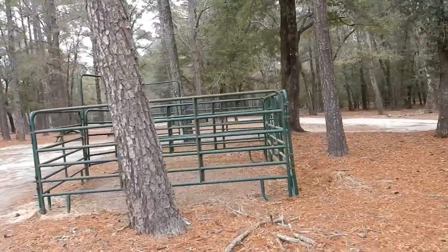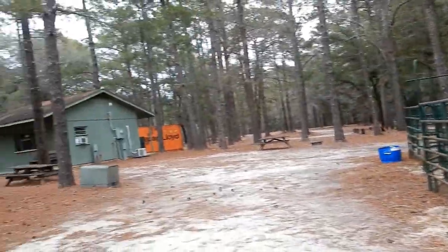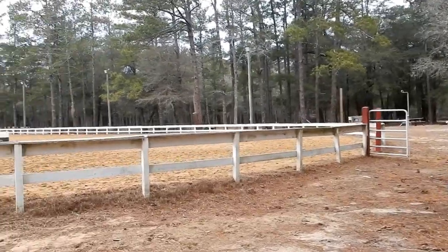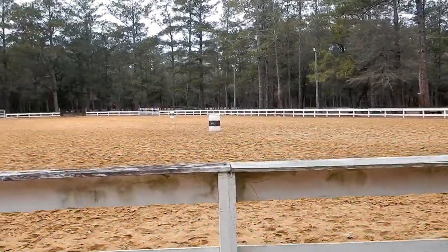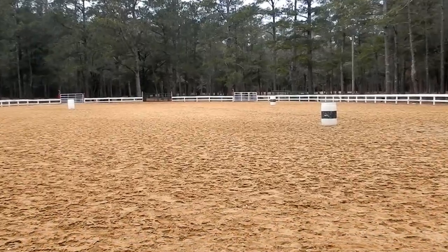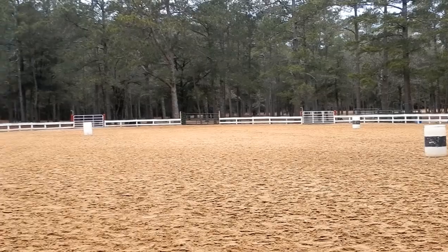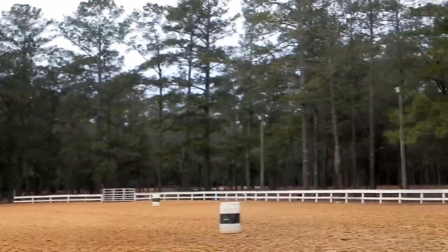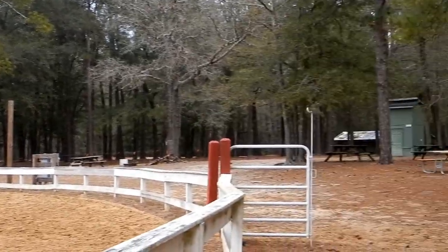It's a full facility here. So you see here you have a couple of stalls, there's water buckets, picnic tables, and a very nice arena. And like I said, it looks like they must have just had some barrel races here because it's set up with the barrels still in the arena. And it looks like they also can have things at night. It's got lights, a couple more corrals over on the other side there, and maybe a small barn in the back.